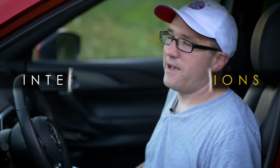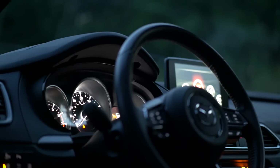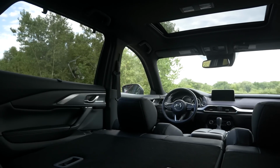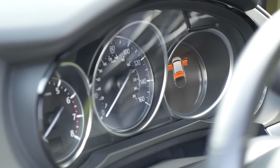Getting inside the Mazda CX-9, this is the Signature edition, which means it's fully loaded, totally tarted out. It's got everything that you'd expect, and this feels like an entry-level luxury car. This has got to be Mazda's best interior yet. You can tell their interior designers have gotten their act together here. Let me explain what I mean by that.